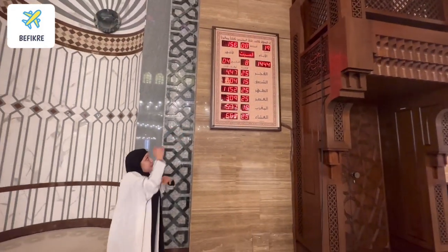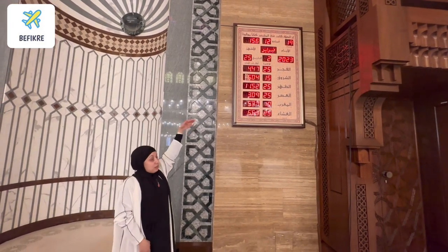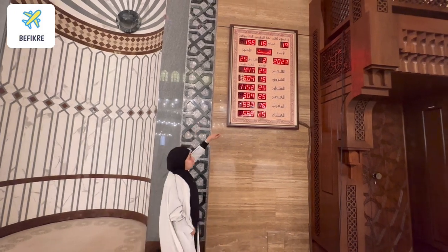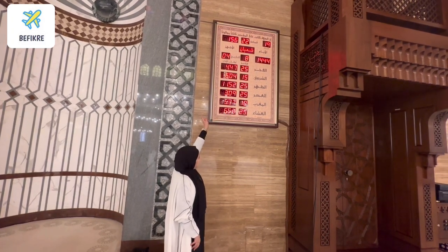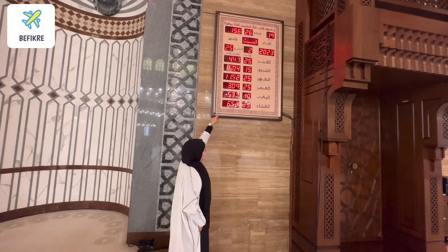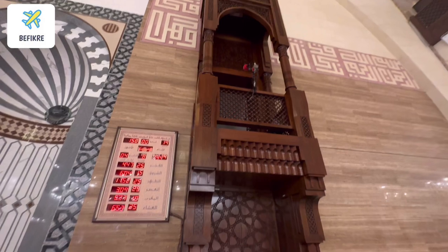This gives you about 1 hour to 1 and a half hours to pray the dawn prayer until the noon time. Then the afternoon prayer, which is about 1 hour, okay? It's 3:09. Then sunset at 5:37. Okay? This is for the Friday ceremony.